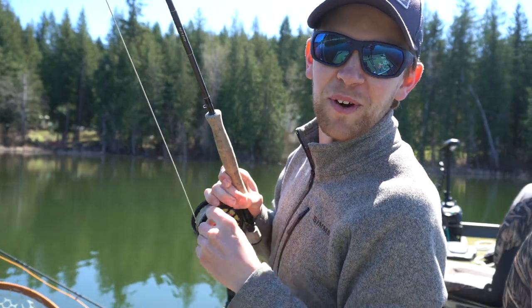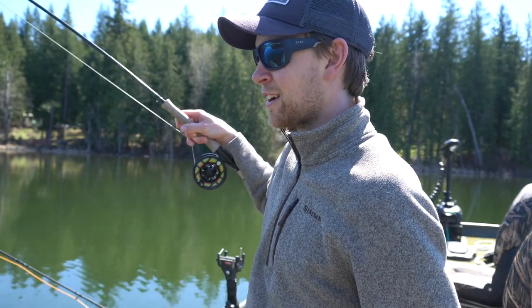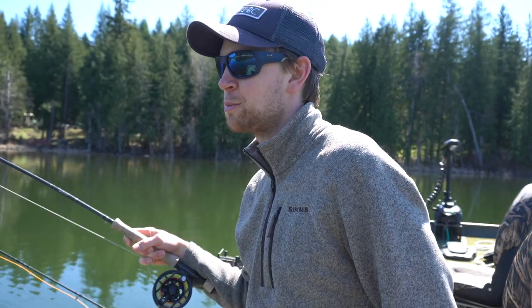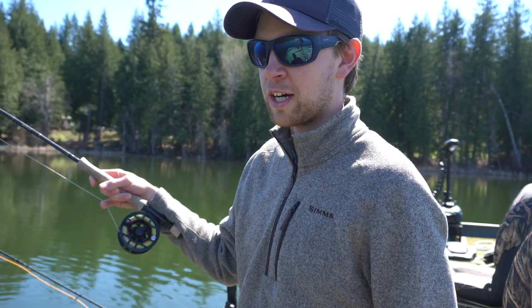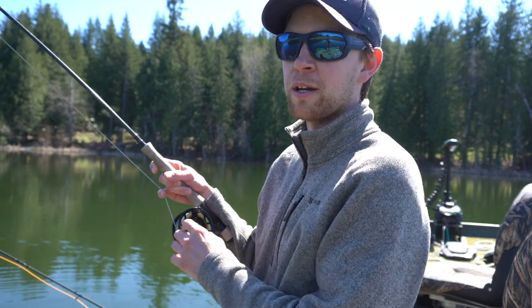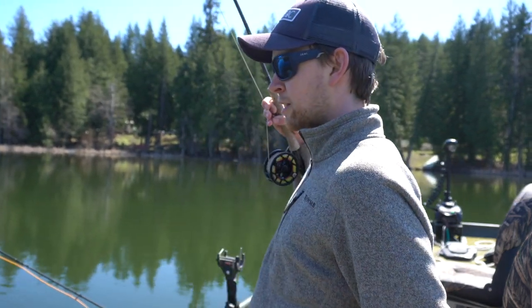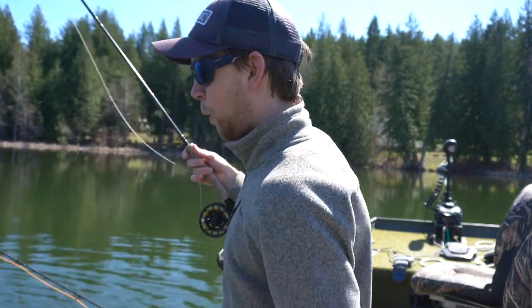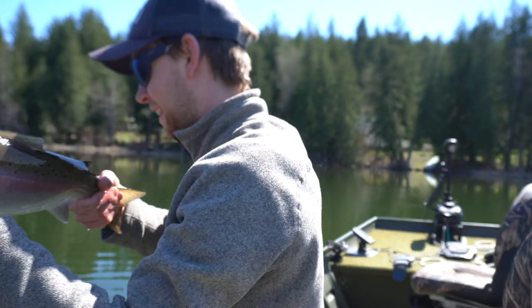This is the one we were looking for. Huge mistake people make is reeling down too close to the fish, puts way too much on that hook. You see a lot of fish get broken off, and you see a lot of hooks get actually bent open when you get close to the net. Oh, this is a pretty girl. They do not get much better than that.